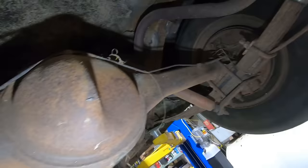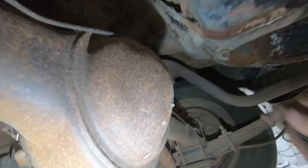Hey, let's really stink up the shop. Pull that drain plug. Uh-oh, is that rust up there? Oh yeah, that's the carpet. Needs a trunk floor. And there's the spare tire. I could hear that crunching around in there, so I knew that was bad.